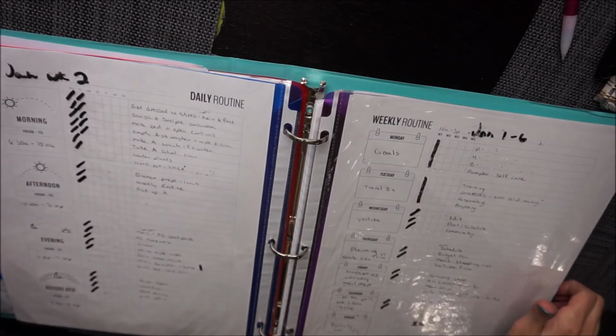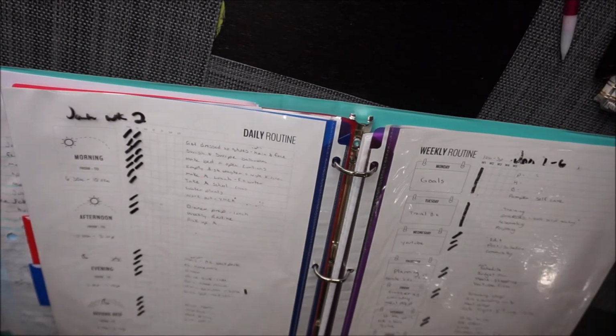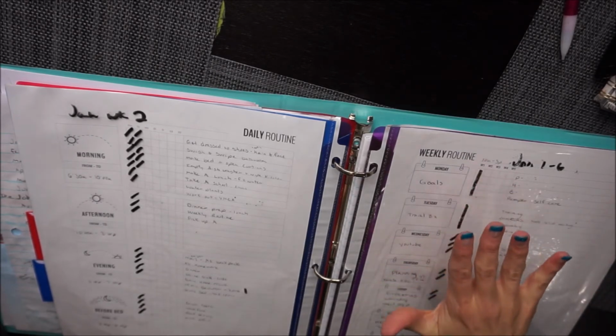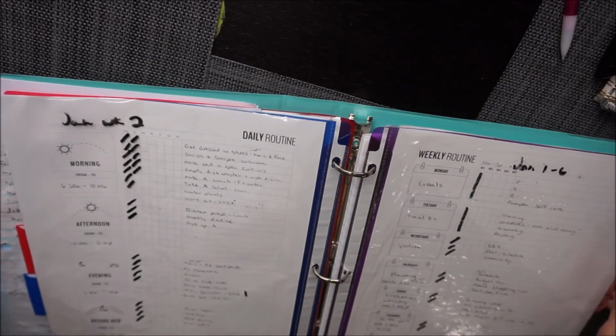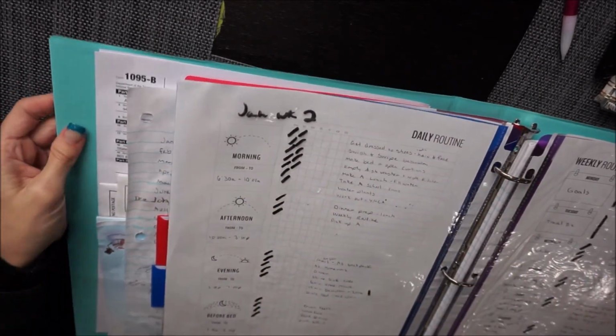Then I have my daily routines and my weekly routines. My weekly routines are what Flylady calls your daily focuses. So we're not worrying about these yet. Right now we're just building these. I just wanted to show you those.